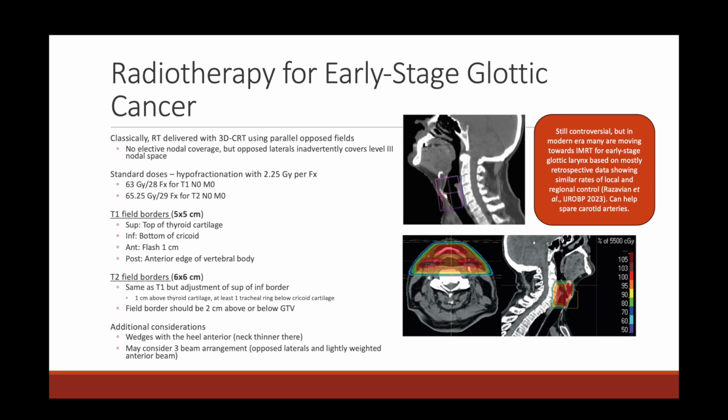And traditionally, we have always been delivering radiation using a 3D conformal approach, just using parallel opposed fields. So if you take a look at the image on the right-hand side, you sort of see the standard box that we draw, and it's parallel opposed fields, so kind of laterally treating the larynx. And we just localize our treatment to the larynx for these early stage glottic cancer tumors because, as we said, they don't have very extensive lymphatic drainage.